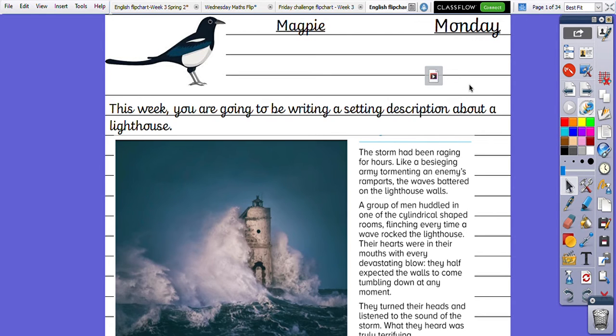First of all, we're going to watch a quick video all about lighthouses, and this may give you some vocabulary, some words and phrases to help you in today's magpie lesson.